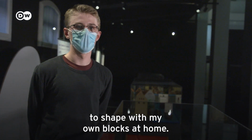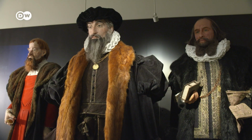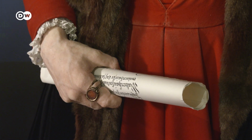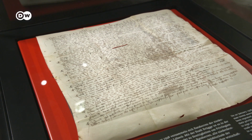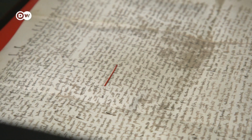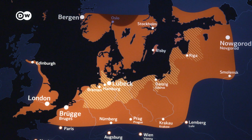The exhibition was given an equally playful name, Hanse Steinreich, a pun that puts the words kingdom and brick together to mean wealthy. It tells the story of the Hanseatic League, a medieval trade confederation in the North and Baltic Seas. At its height, traders from more than 200 countries were members.